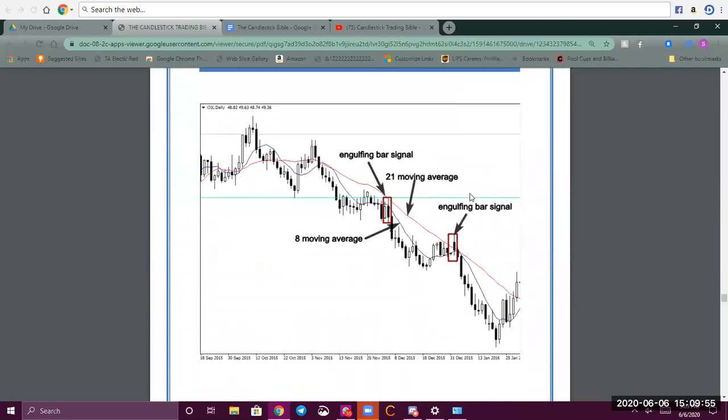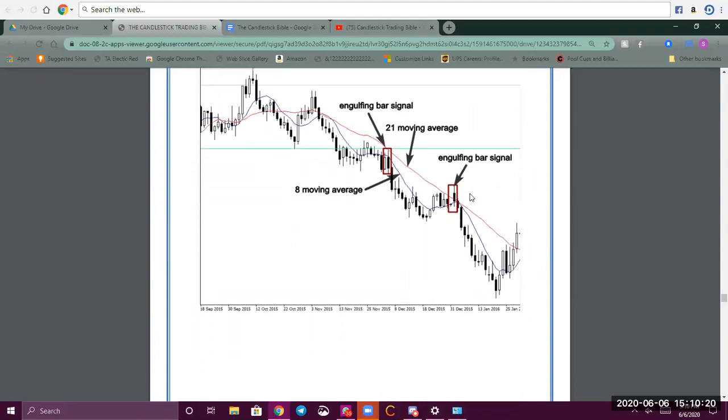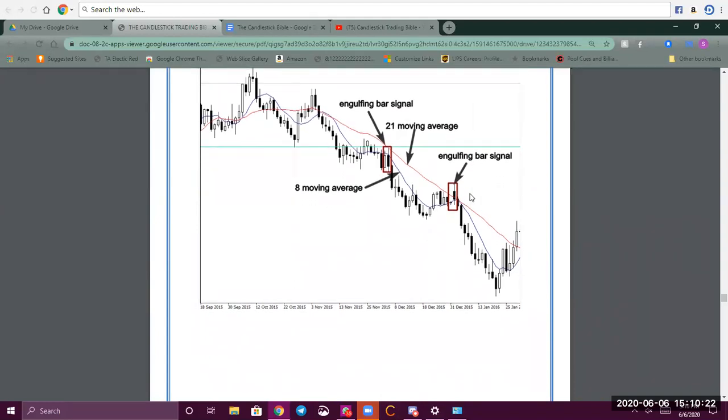So if you wanted to play around with the 100 moving average, the 21, and the 8: the 100 is an exponential, and the 8 and 21 are simple. And the 8 and 21 moving averages are used as support and resistance levels. Keep that in mind. They're not just pullback areas. The Candlestick Bible is saying that they're being used as dynamic support and resistance levels. Moving on.